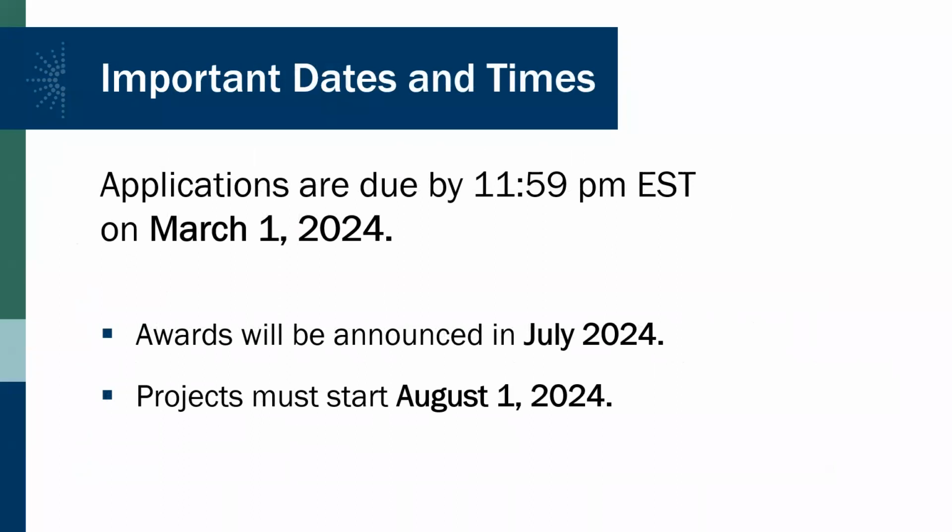Here are a few important dates relating to ALMIFI applications. Applications must be received through grants.gov by 11:59 p.m. Eastern Time on March 1st, 2024. The date is non-negotiable. The time stamp is auto-generated by the grants.gov system, and we have no ability to override it. We will say this repeatedly: start early and submit your application early.